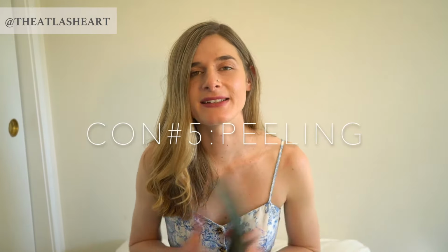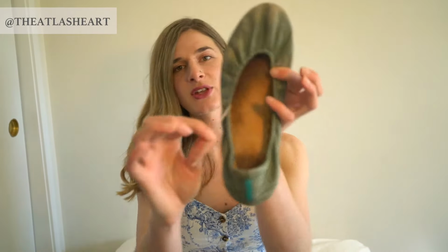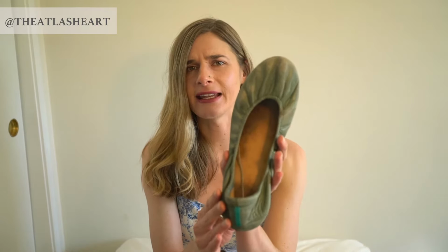Alright, and lastly, my last con for Tieks is insole peeling. That includes the thread that comes loose, like this one right here. I've actually been pretty lucky because I've seen some people's pairs of Tieks where the insole is peeling pretty badly. For me, I just have pretty bad stains on the insides, which I think is from when I wore them in really hot weather. I haven't had any insole peeling at all after wearing them for quite a bit. The only thing is the string started coming loose a few months ago, so they went probably over 2 years without having really any issues with the insides except for the staining.